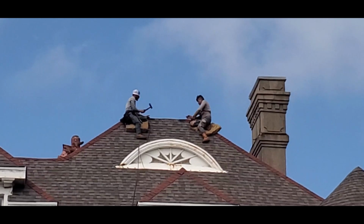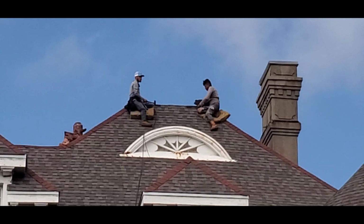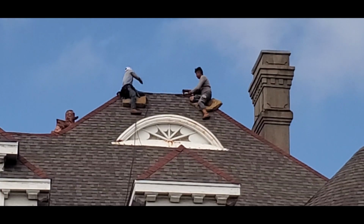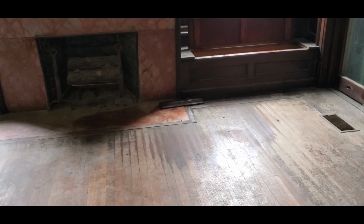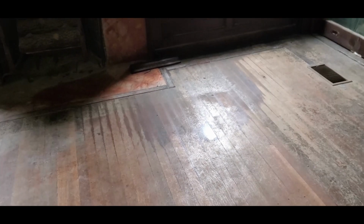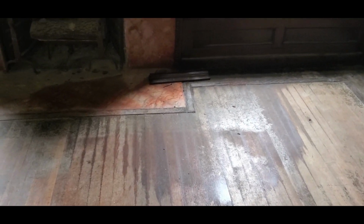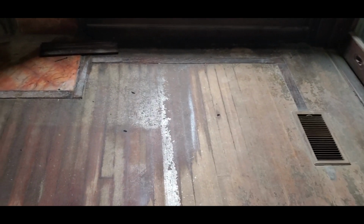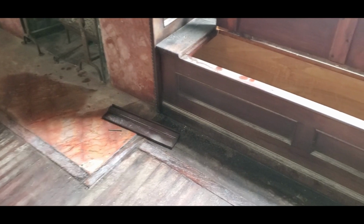Before I could even get a chance to call and talk to the owner of the company about the chimneys, that big rain came and just all hell broke loose in the house. The owner of the roofing company just left. He's looked at the chimneys that were done or not done at all. But I basically want to document. Look at all this water. This is down on the first floor dining room where it's leaked so badly.